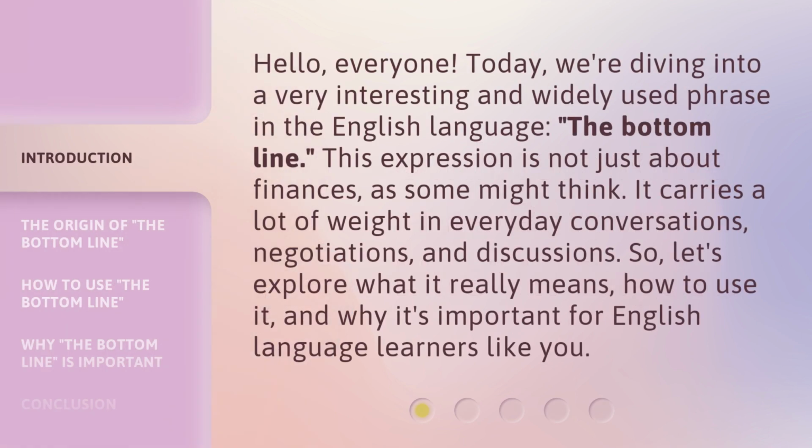Hello, everyone. Today, we're diving into a very interesting and widely used phrase in the English language, the bottom line. This expression is not just about finances, as some might think. It carries a lot of weight in everyday conversations, negotiations, and discussions. So, let's explore what it really means, how to use it, and why it's important for English language learners like you.